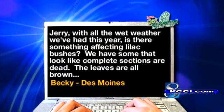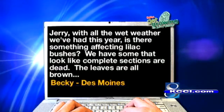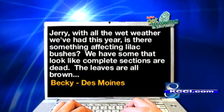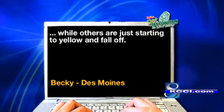All right, sounds good. Well, our next question is from Becky in Des Moines. She says, Jerry, with all the wet weather we've had this year, is there something affecting lilac bushes? We have some that look like complete sections are dead, the leaves are all brown, while others are just starting to yellow and fall off.